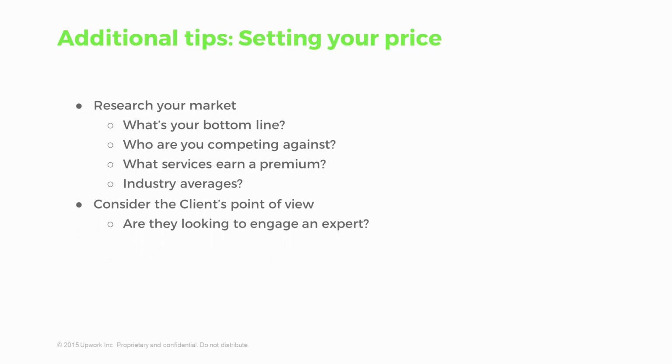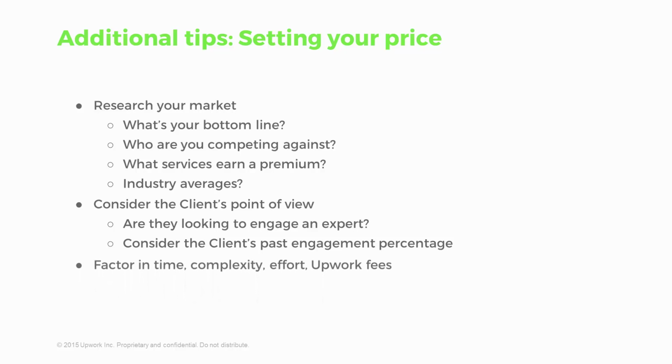Consider the client's point of view. They will indicate whether they are looking for a basic, intermediate, or expert level freelancer. That also gives you an indication of what type of budget they are considering. You can take a look at a client's work history, see how much they paid in the past. If you get the contract, great. If not, learn from the experience. Think about your proposal and your interview and how to improve. Then try again until you find the perfect project for you.